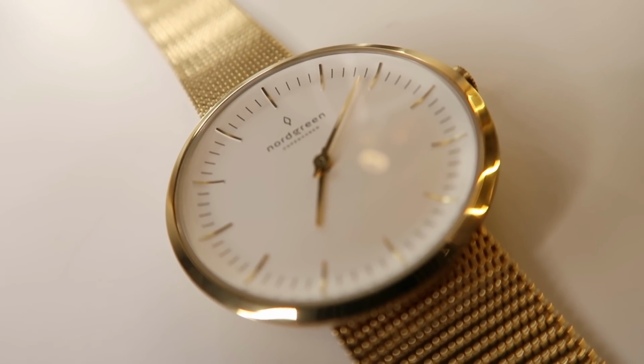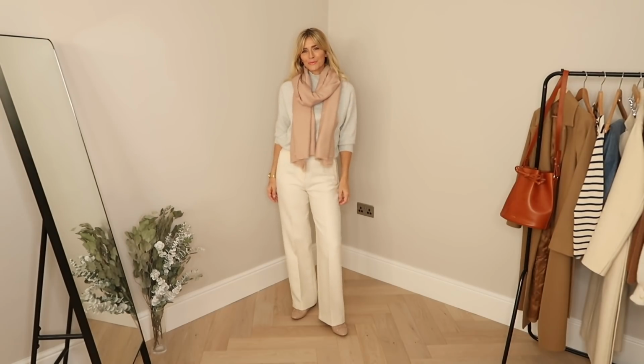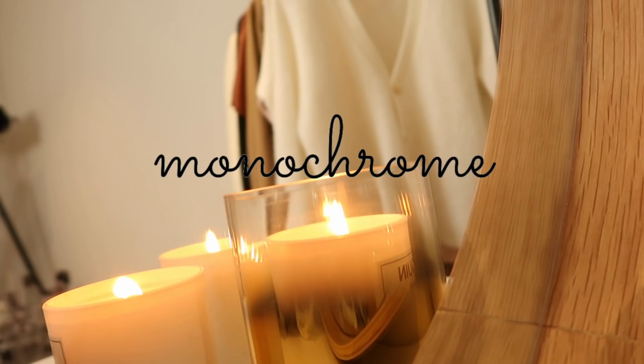And with this particular outfit, I decided to go with my gold mesh Nordgreen watch with the slightly smaller face. It's understated and elegant, yet the tone ties in nicely with the jewellery and adds just a sprinkle of gold to this neutral palette. I love that air of sophistication those kind of tones give off, and it's a really easy way to instantly elevate your look.